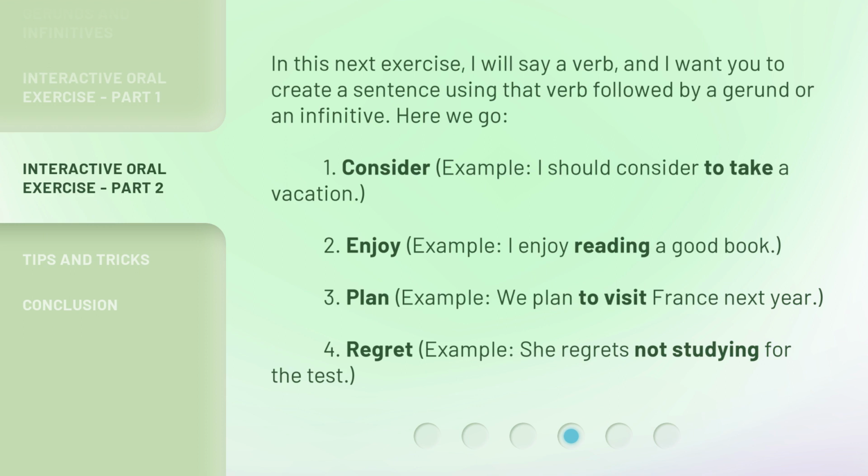2. Enjoy, example: I enjoy reading a good book. 3. Plan, example: We plan to visit France next year. 4. Regret, example: She regrets not studying for the test.